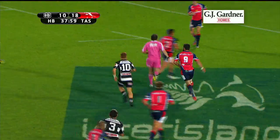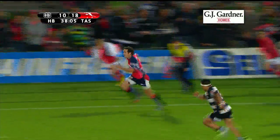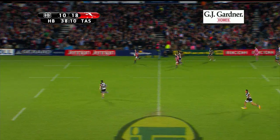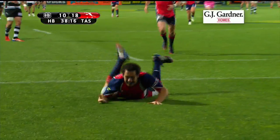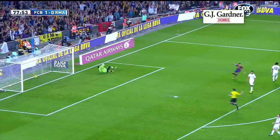Thinking about a quick tap. And he takes it. He higher west. Oh, he's getting away. And off goes Marty Banks. Marty Banks has been the top of the season. And he's just pulled in another one. Absolutely wonderful.